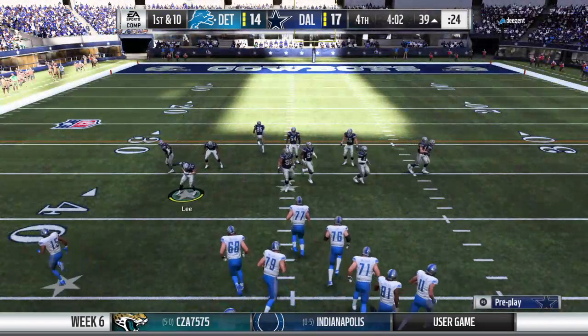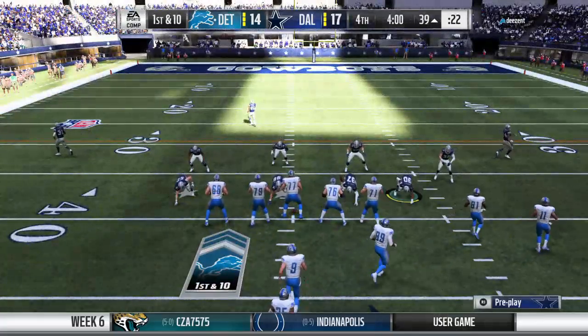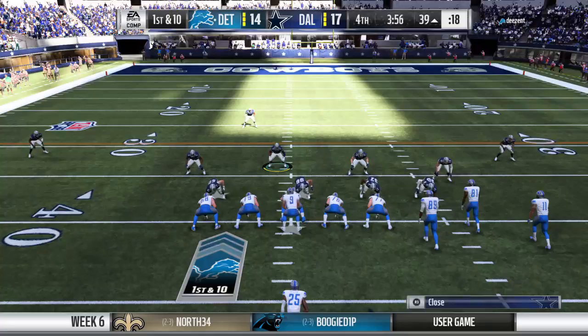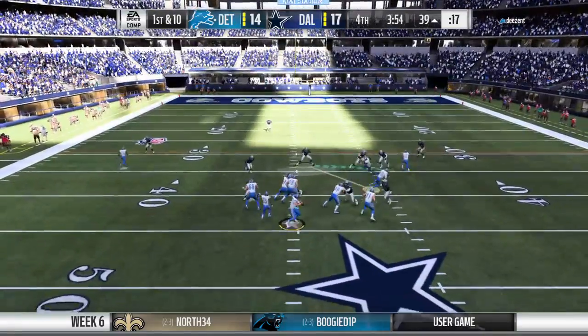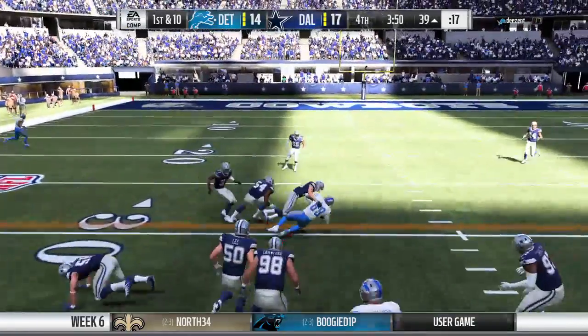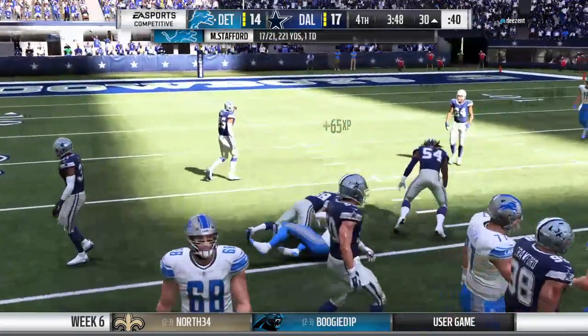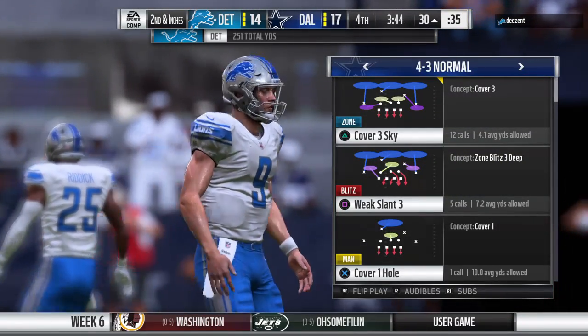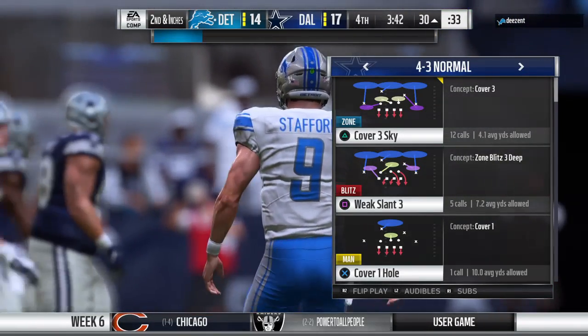Some good games going on in the early window. This might be the best of the bunch. On first and 10, Stafford. He throws and he hits the slant route to Thomas. And he works it to the 30-yard line here, right at the 30. It's another 10 yards on that one and another first down.